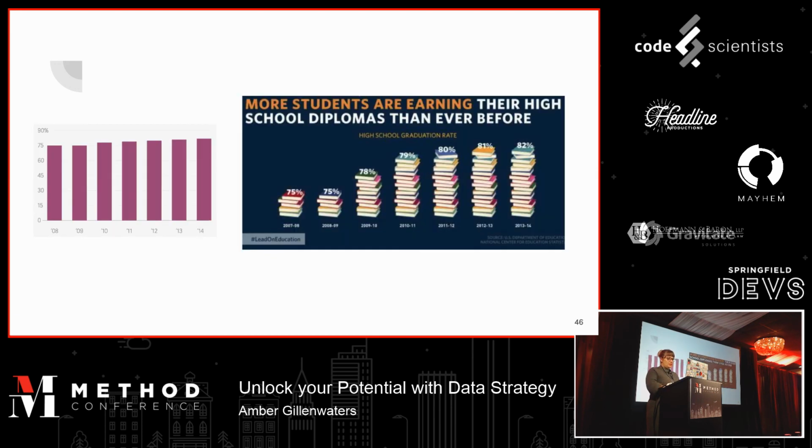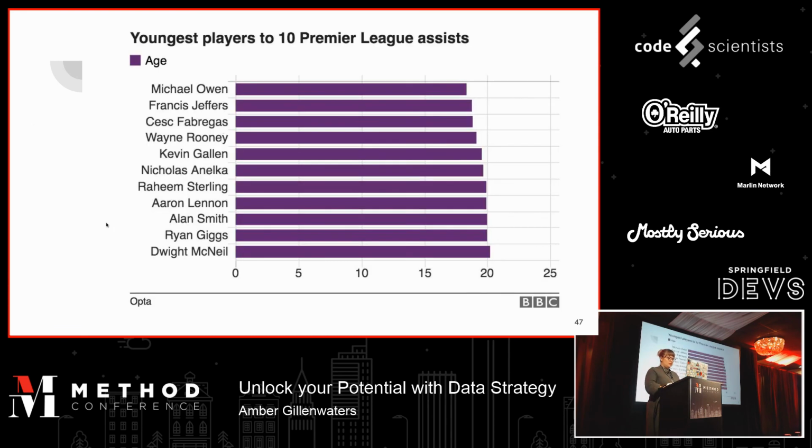This is an example of not easy to read and misleading. You see the lowest one here is 75%, the highest is 82%. It looks like there's a lot more books in there, but really, if you actually chart that out, they're very close. And that's what I find in a lot of these analyses: when you actually compare them just back to back, there's not differences. There's another one like that.